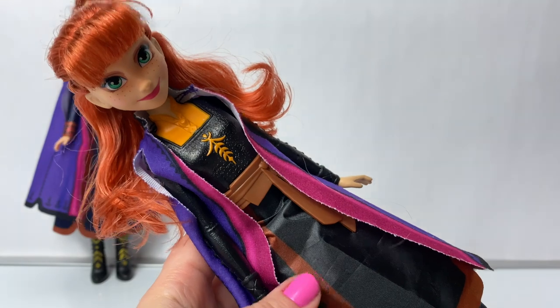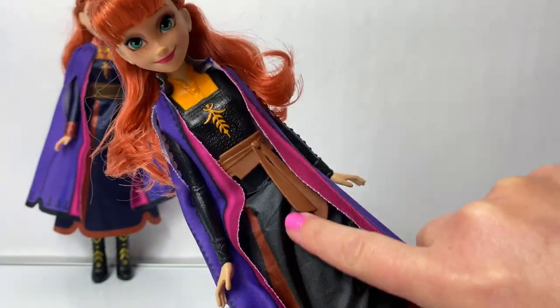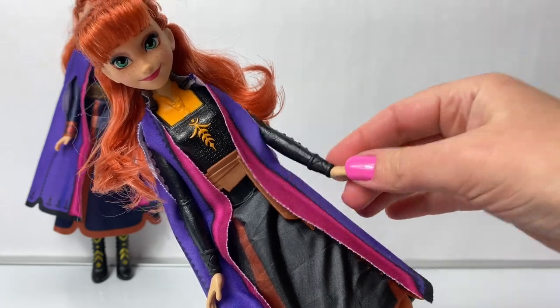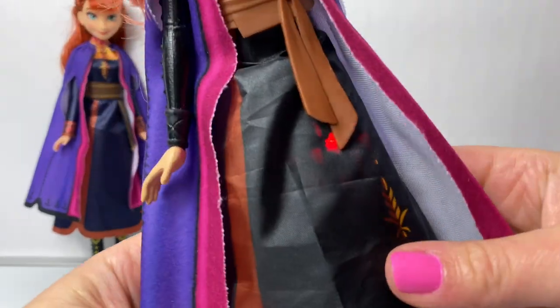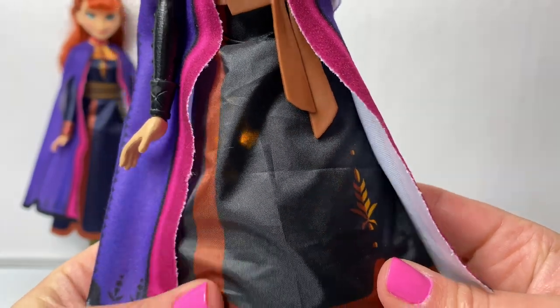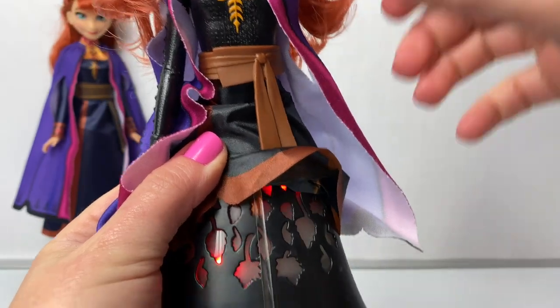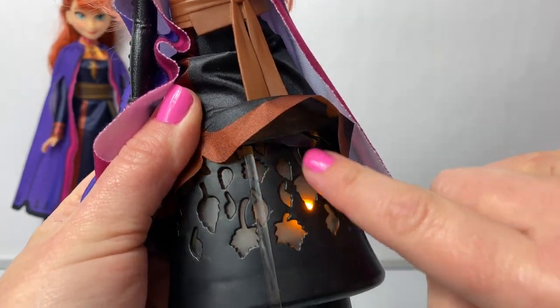And this one is the Autumn Swirling Anna doll. And it has lights here in the bottom of her dress when you lift her arm. You can see all of the beautiful lights. And their leaves.